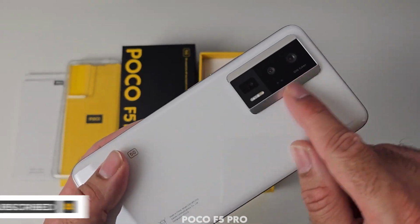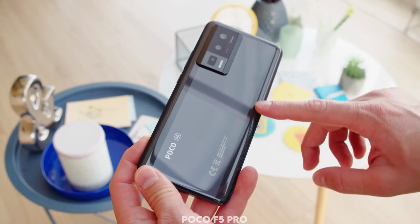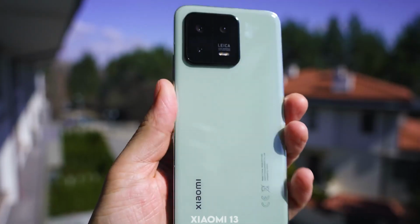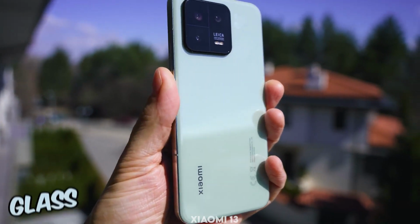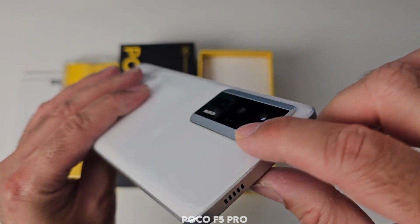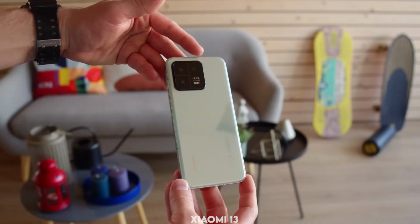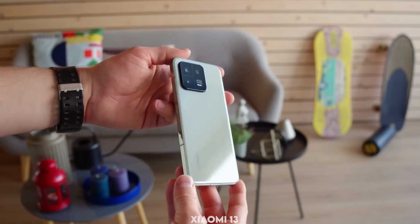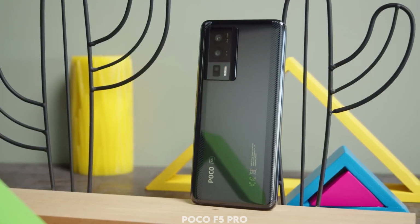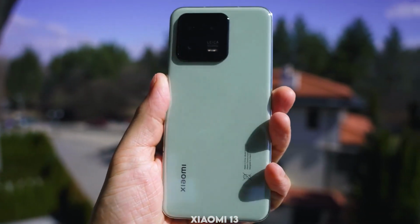And an important point is that both phones get extremely dirty, and those who are not used to putting cases on their phones will find it really annoying. The back of both is made of glass. The frame of Xiaomi 13 is metal, but the Poco F5 Pro has a plastic frame. So this is a positive point for Xiaomi 13. And the back of Xiaomi 13 is very shiny. In terms of comfort, both phones are comfortable, but the Xiaomi 13 is a bit more handy due to its smaller size and lighter weight.